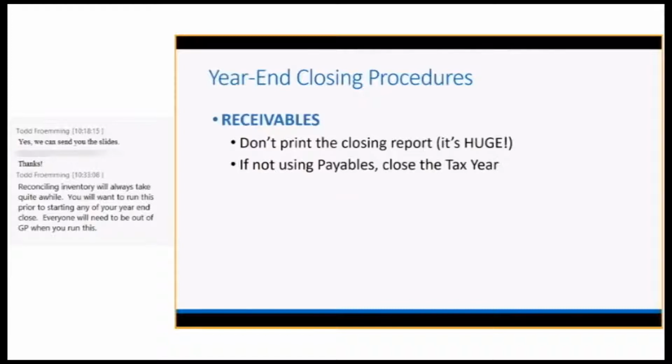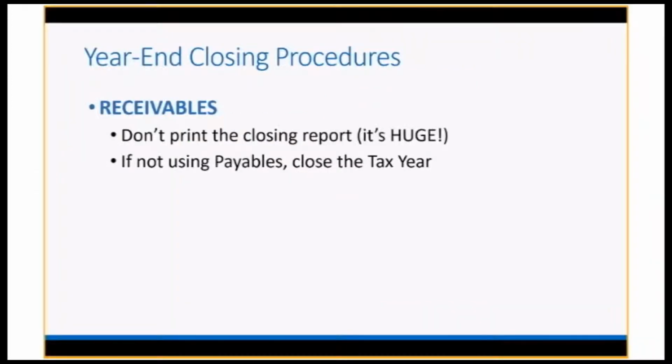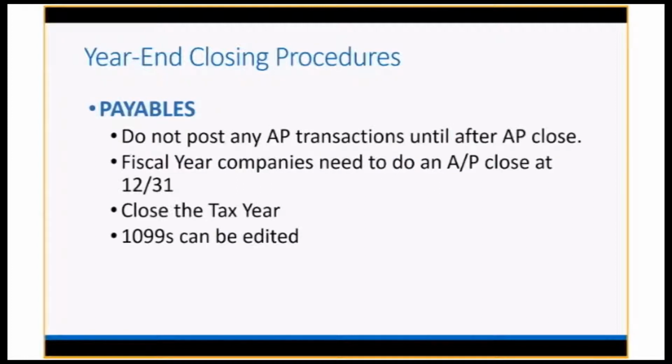Receivables. For receivables, it's actually a very simple close. The only trick is, just don't print the closing report. It's massive. It can be in the thousands of pages for some of our clients. And if you're using the receivables module but not the payables module, you do need to close the tax year, and the instructions are in there to do that. I can't think of anybody in our client base that would use receivables but not payables. It works a lot the other way around.